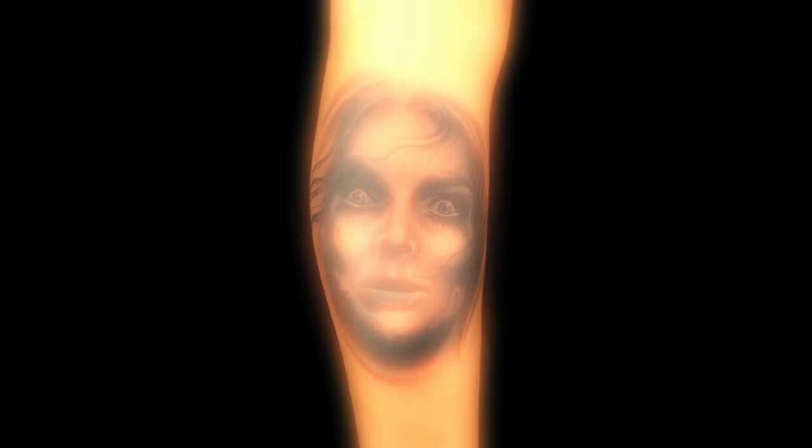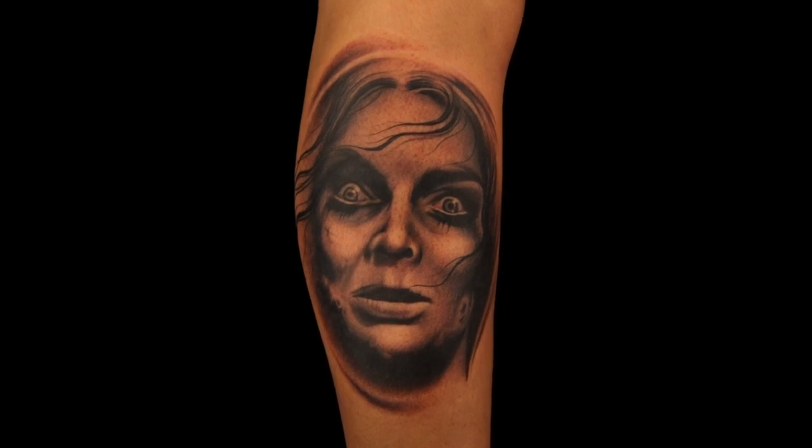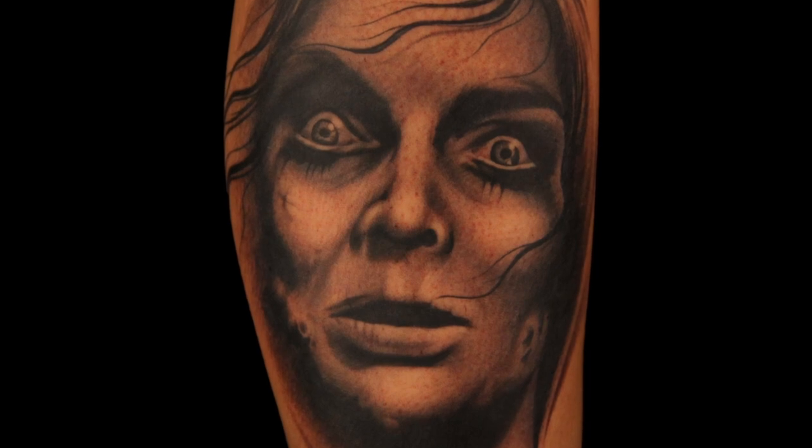Scott. The craftsmanship on this is really nice, man. The really smooth black to very light grays. This is a great example of using the negative space to create highlight. But we're looking for the demons. You kind of missed the mark on that. Something screaming or something showing a little more anger would have portrayed a demon a little better.